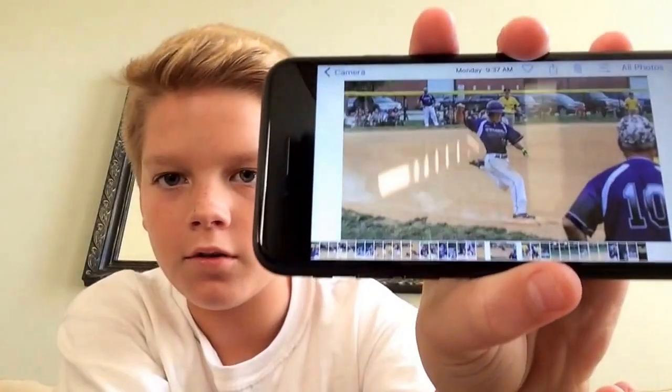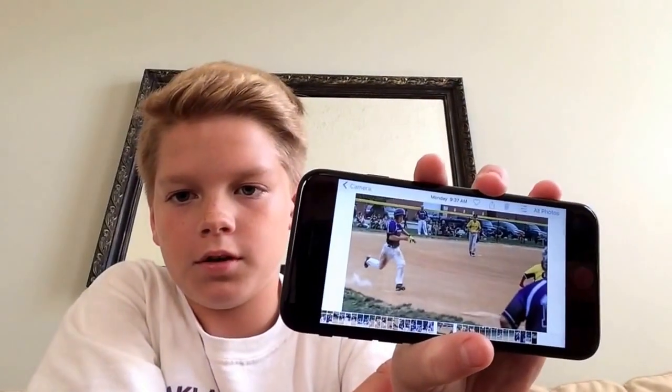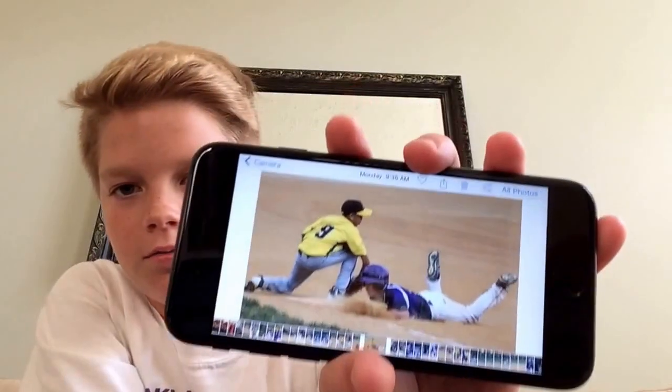This is him running into first base. Here's another one. Look, he's in the air completely. And that's when he hit the ball. That's another one. That's also another one with his friend Daniel behind him. Daniel's a great kid.